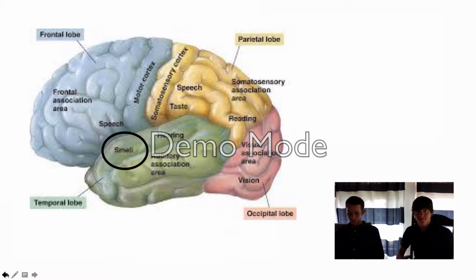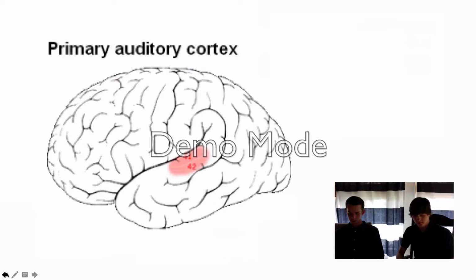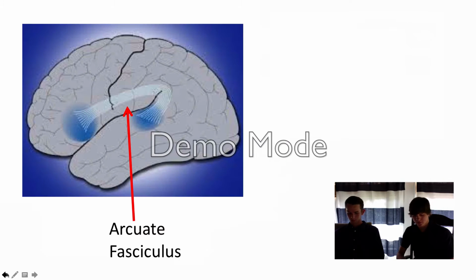The auditory cortex, which is a structure used for detecting the sounds around you, and the arcuate fasciculus, which is a white matter tract, meaning it's made up of the myelinated axons of neurons, which helps to connect all the various structures responsible for interpreting language. Think about the Broca's area, Wernicke's area, and angular gyrus, since they're all located in different lobes of the brain.